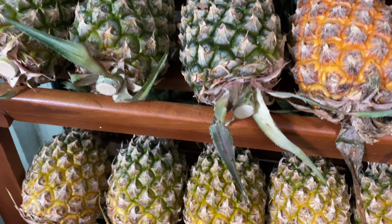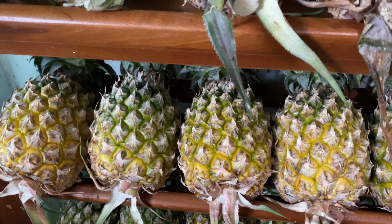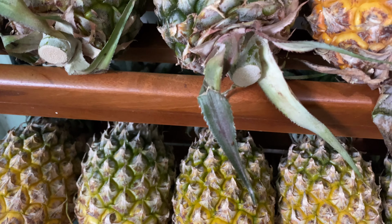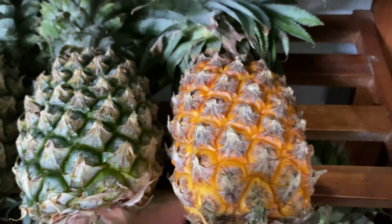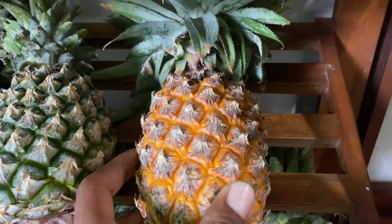With the bean, it is green bean, potato, and pineapple. Oh, I smell the aroma of pineapple. It smells good. It smells sweet because of this one. This one smells so good.